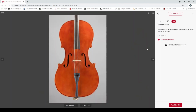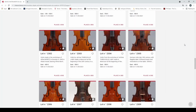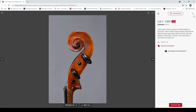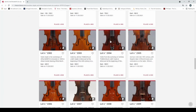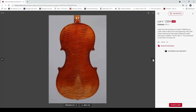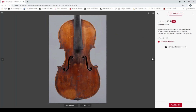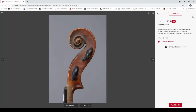Modern industrial cello, bearing the Luths label. Violin made in the workshop of Alfred Moritz in Dresden. Violin by JTL. Violin JTL. German violin, late 19th century. Very nice, interesting back on that one.